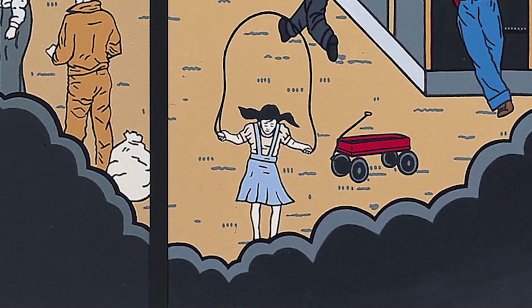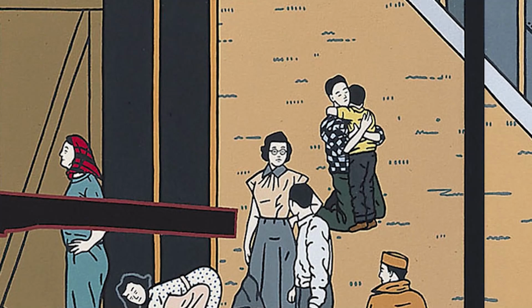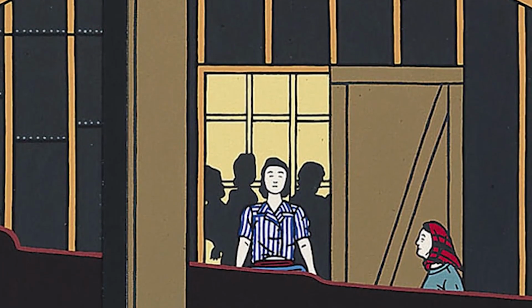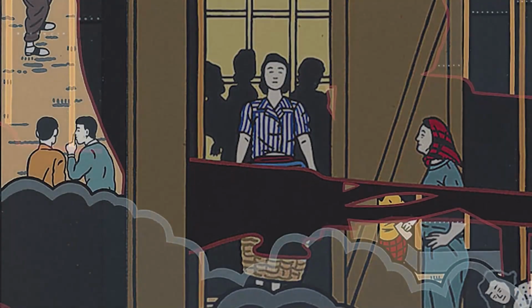The government said that these camps were set up for the protection of the Japanese American people, but why were the machine guns pointed in, not out? The rooms were 22 by 22 feet, which is about the size of a 2-car garage, and 7 people were expected to live in that space.